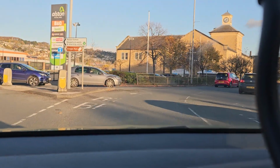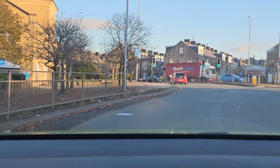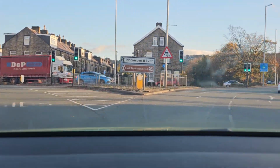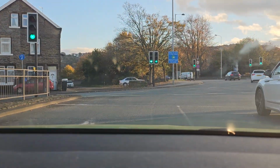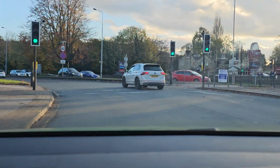That's your number one, B&Q, and you go around. Don't go behind the red car, because that's your number two. For number three, go directly and stay in your left lane. Very good. So at this roundabout, make sure the third exit is in the left lane.